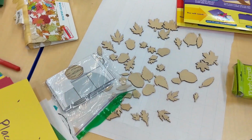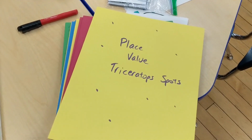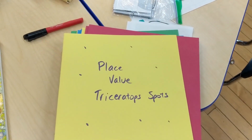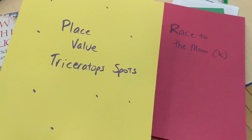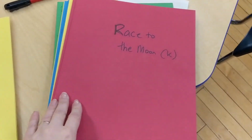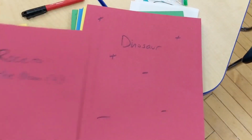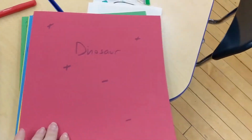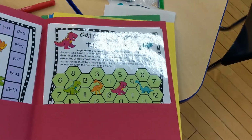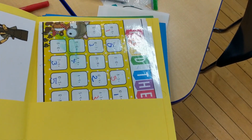And then these beautiful folders are given to me by the teacher next door. She used to teach these kiddos last year. She used to have first graders. All of their games ready and labeled. And I love that, it shows you what grade it's for. They're all ready to go, laminated and ready to go.